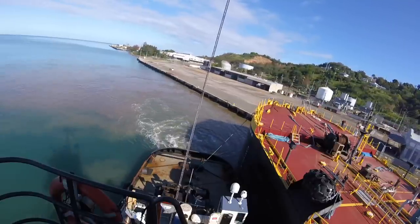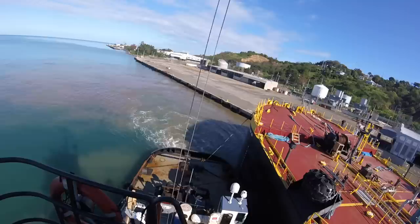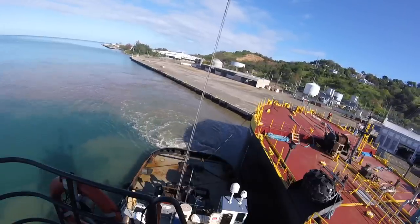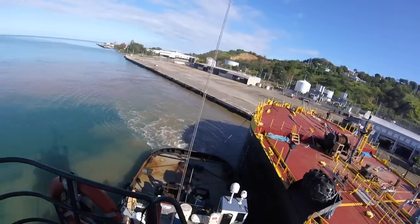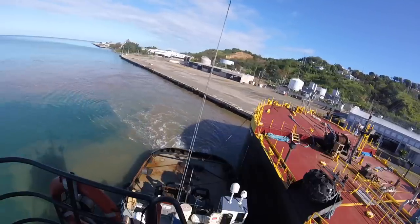Just keep going. 6 feet away from the dock. Keep going ahead. Yeah, we're holding 6 feet on the stern. Very good. Pulling in. Sucks being made up this far. I like to be further aft. No, that's fine. Don't worry.